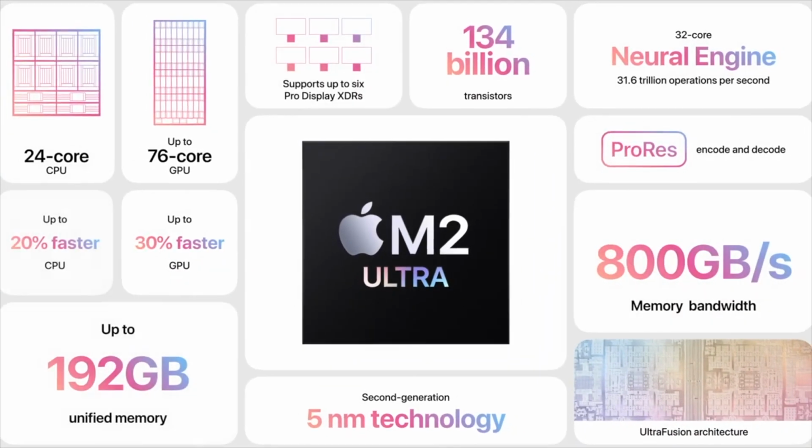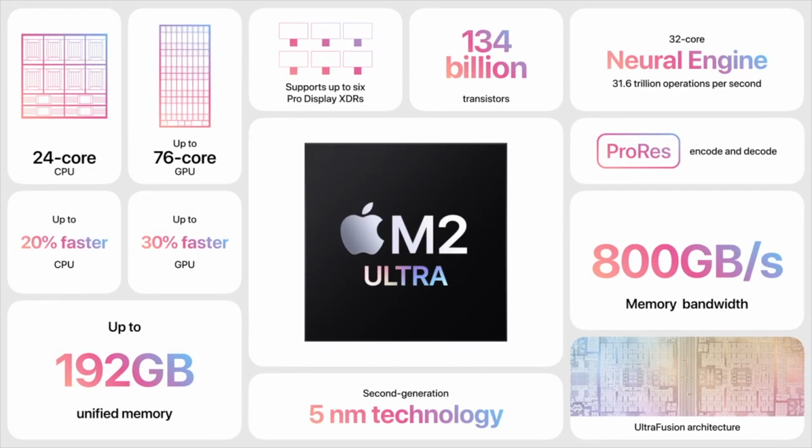Now, the Mac Studio is getting the M2 Ultra chip. With a 24-core CPU, a 76-core GPU, and up to 192 gigs of unified memory, you're looking at a pretty capable chip, which leads down to the price point. The M2 Max Mac Studio will start off at about $19.99, and since they're putting the M2 Ultra in the Mac Studio, you could expect this to go up in price.